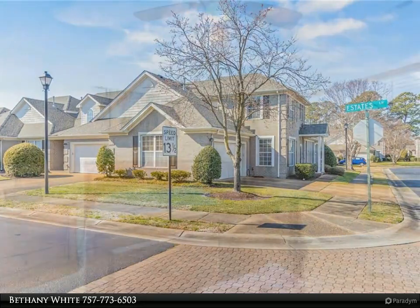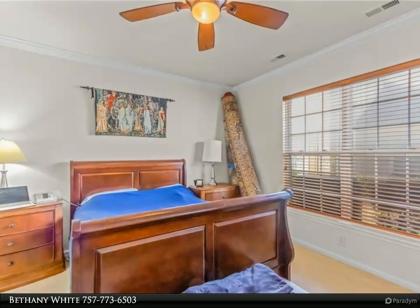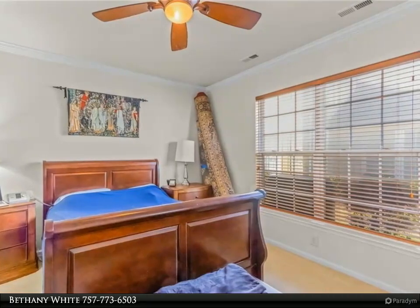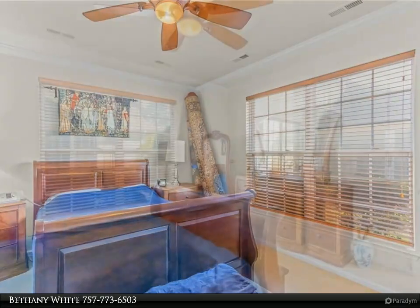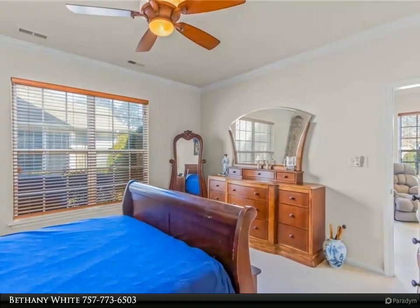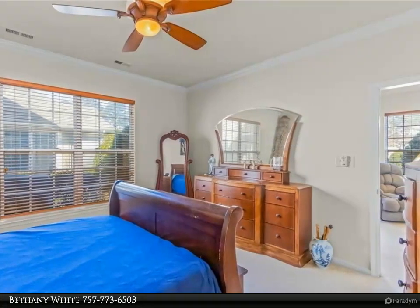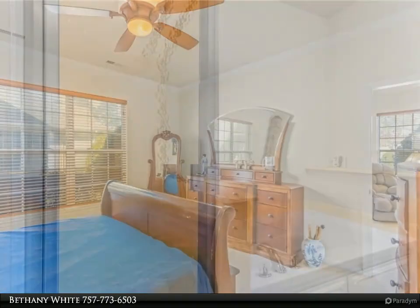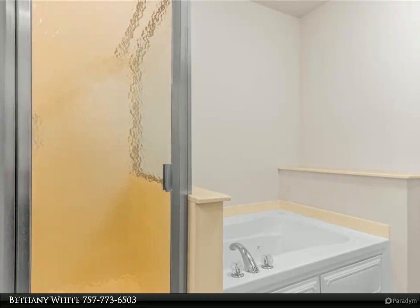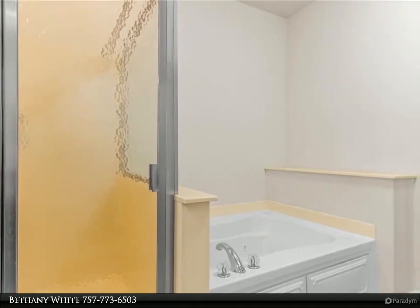Come check out this spacious condo with a 2-car attached garage for storage, your vehicles, or golf cart. This is a place you can call home, and relaxing is made easy. The main level boasts a primary bedroom with ensuite, a half bath, laundry room, formal dining room, living room with fireplace, and a kitchen with an abundance of space and a wonderful sunroom.